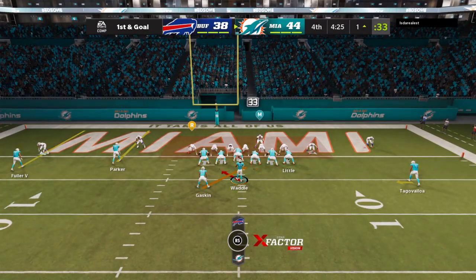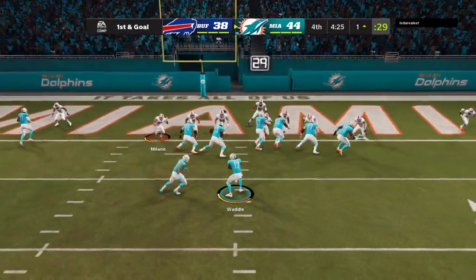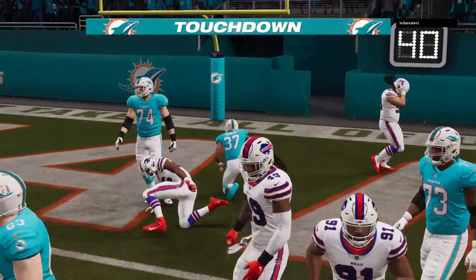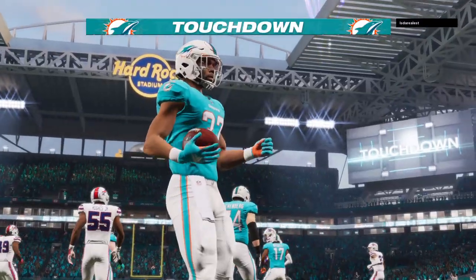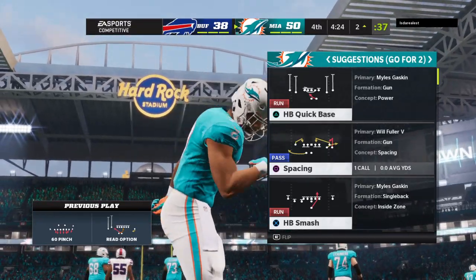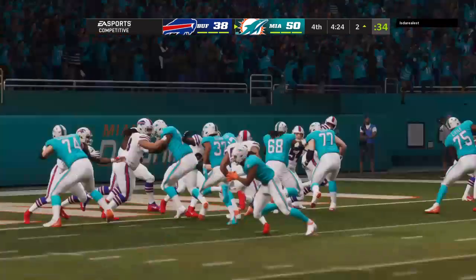So first and goal, 6 points here would go a long way toward wrapping this one up. Tua giving to Gaskin on the option. And he takes it into the end zone for the Dolphin touchdown. Myles Gaskin, fine work there on the touchdown run. And the Dolphins are able to extend that advantage.